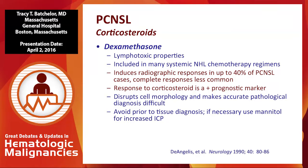Okay, on to treatment. So a word about dexamethasone or steroids. You all know these are lymphotoxic drugs. They're included in many of your regimens. And in fact, steroids alone will induce radiographic responses in up to 40% of patients with primary CNS lymphoma. These are usually partial or minor responses. Turns out this is a good prognostic marker.